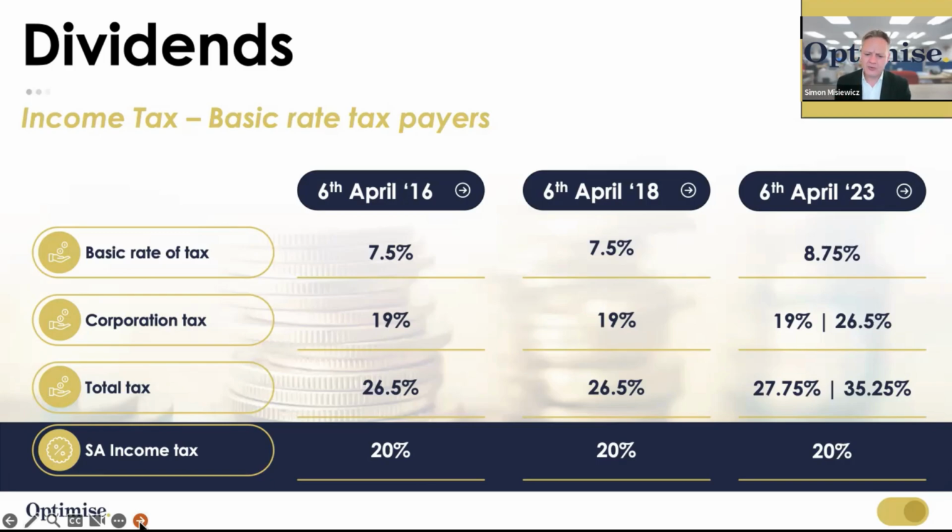So we've got three boxes again, same 6th of April 2016, 6th of April 2018, 6th of April 2023. And you will see the previous, I talked about basic rate taxpayers here. So 7.5% of income tax that you pay on your dividend, plus your corporation tax of 19%, is a total tax of 26.5%, which is more than the self-assessment tax band of 20%. Now, you think, well, why should I use a limited company? And there's many good reasons for you to use a limited company.